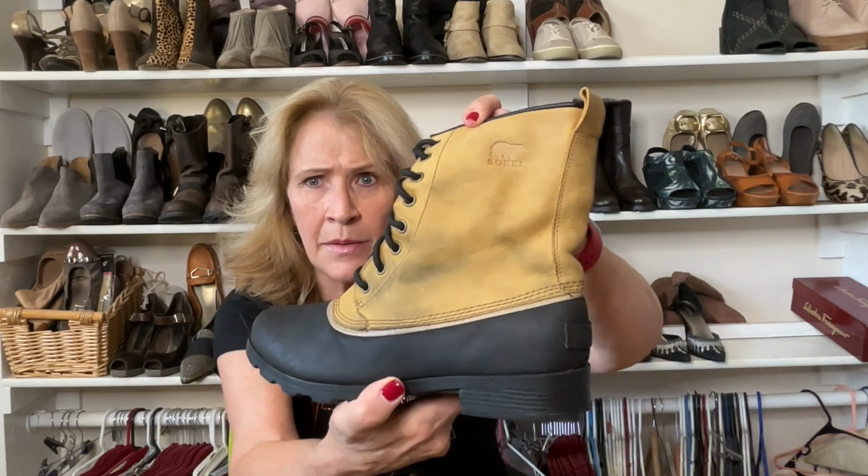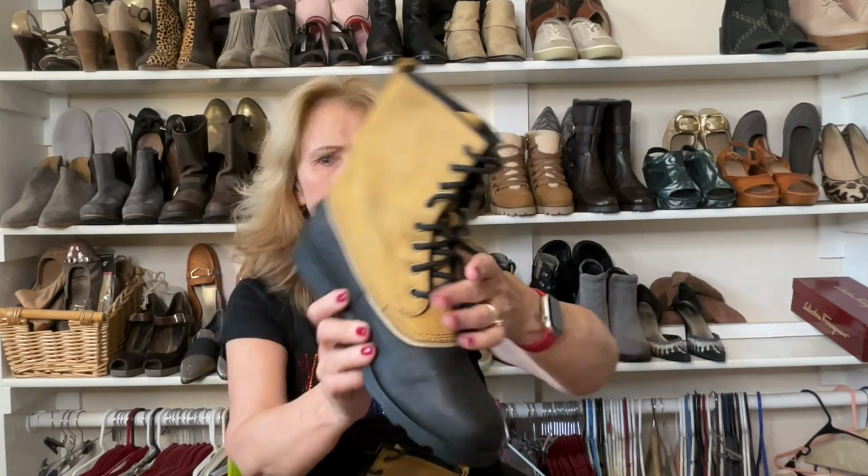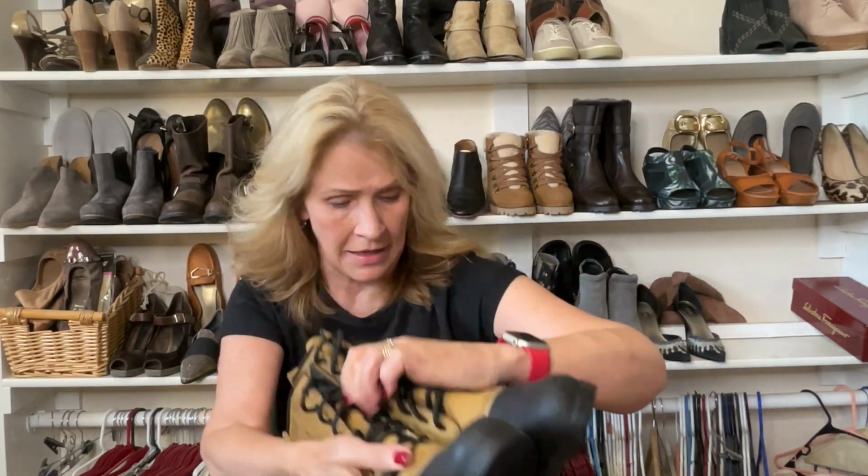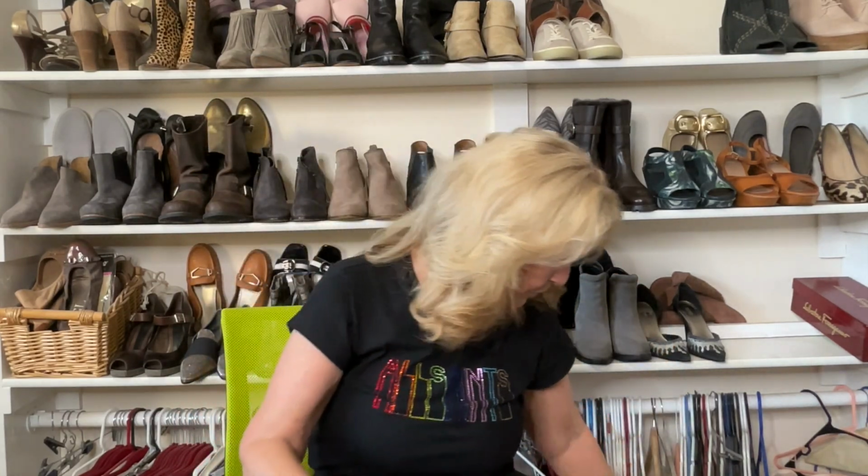And I believe these are in a size 9. No, these are a size 10. There is a little color transfer on them, I guess probably from someone's denim, or I don't know. They're not in perfect condition, but they're in really good condition if someone is looking for a used pair of boots.